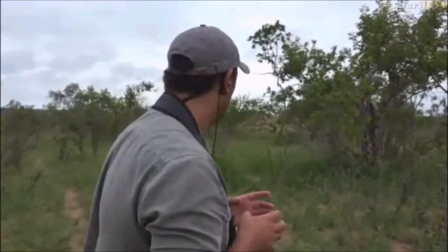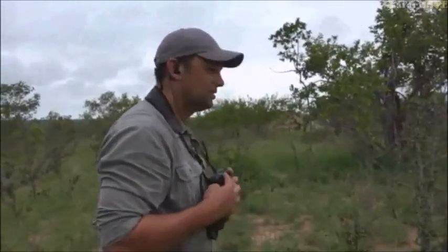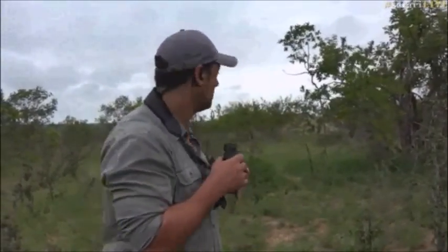And I can't tell you how exciting this is, because firstly, you know how elusive leopards are, now to walk and track and find one on foot, and for you to be able to see it is incredible. It really is fantastic, and I'm very, very excited about this. What a great start to an afternoon.